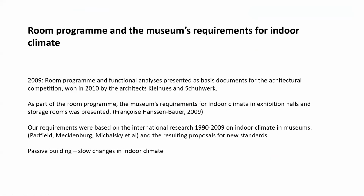In 2009, we were asked to present our requirements for indoor climate in connection with the room program and the functional analysis that were supposed to be the basic documents for the architectural competition. This was won in 2010 by the current project, by the architects Klima and Storevik.